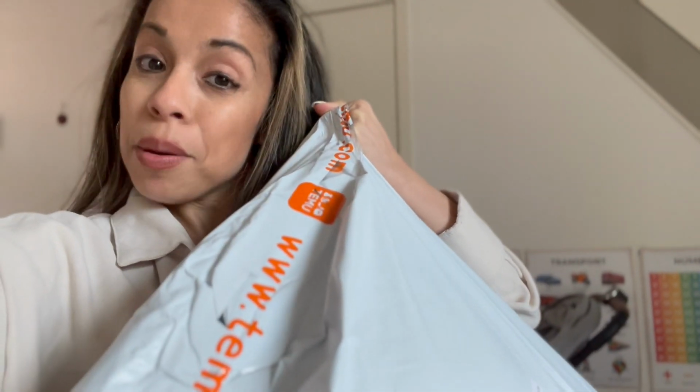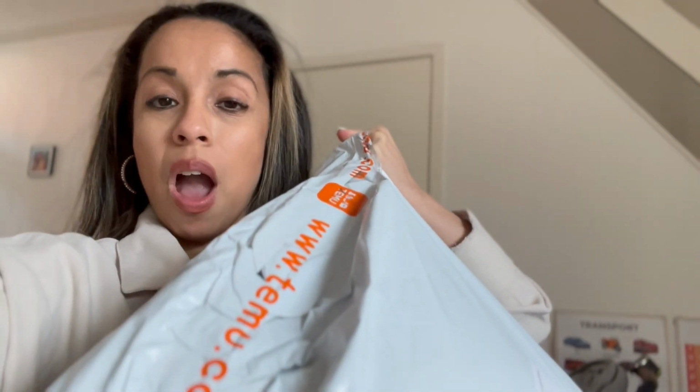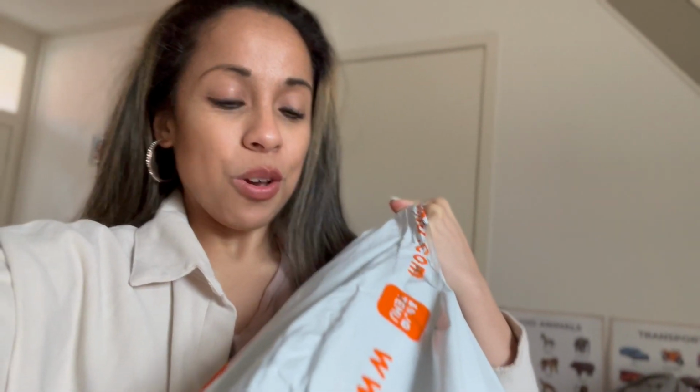My new Temu parcel that's just arrived. So yeah, I'm going to unbox it for you guys and see what we've got. And my little one is excited because I think he knows what's in here. So I am going to organise my little boy's play area. I'm going to make it all nice.